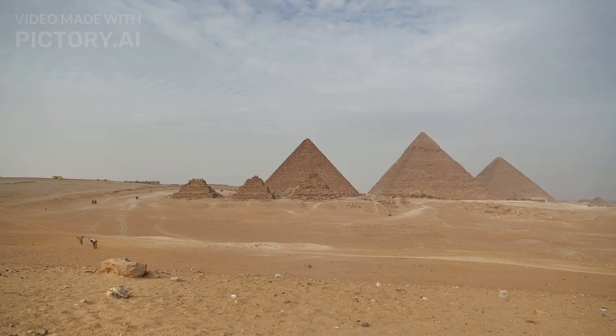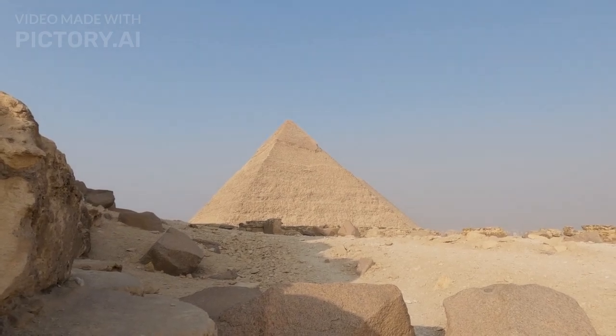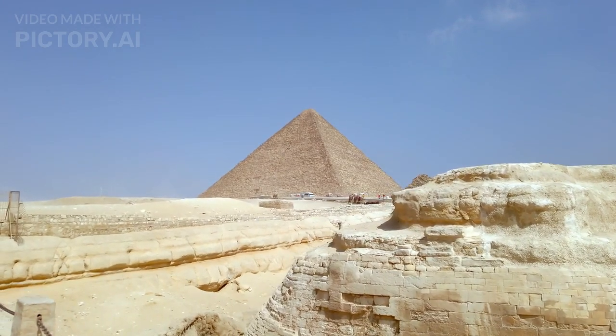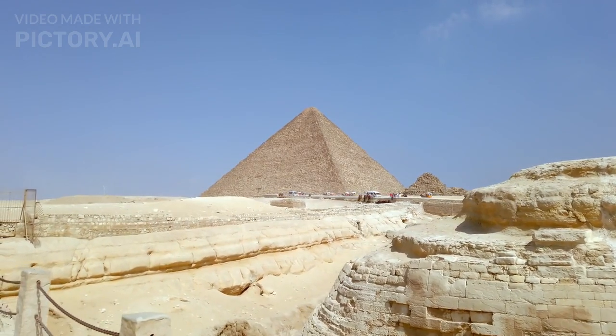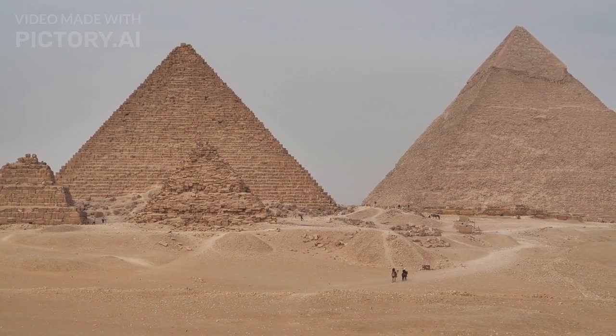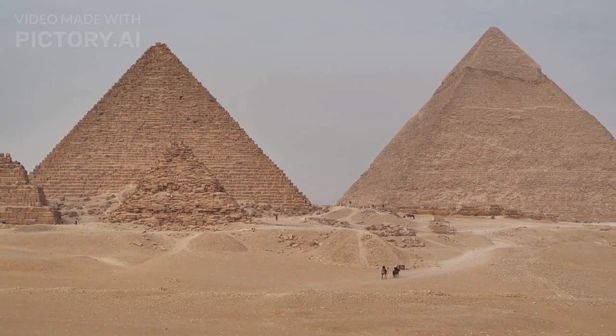Additionally, the pyramid's purpose remains a subject of debate. Traditionally, it has been thought of as a tomb for Pharaoh Khufu. However, the discovery of empty burial chambers and the lack of inscriptions have led some to question this notion. Could the pyramid have served other functions, such as a repository of ancient knowledge or a symbol of religious significance?